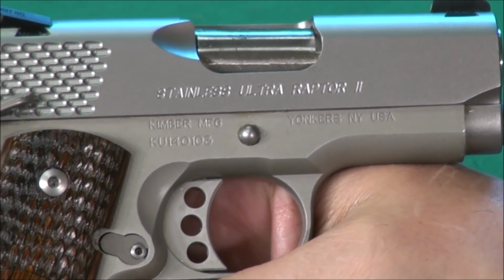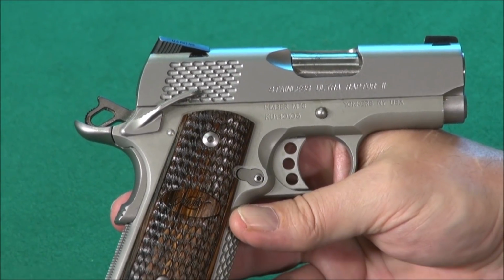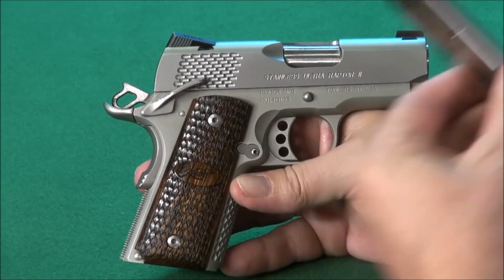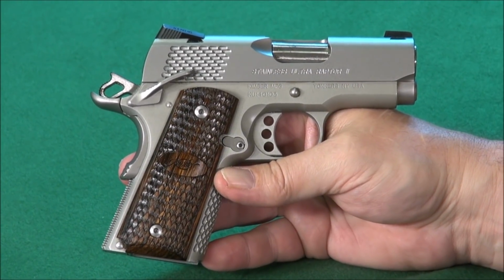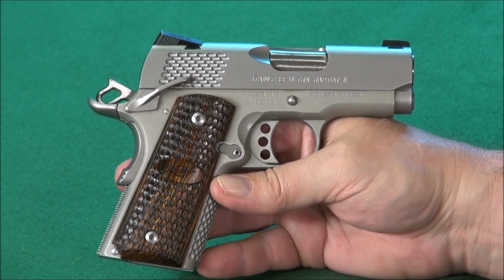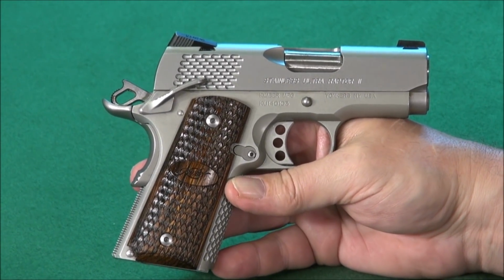First of all, it only weighs 1.5 pounds without ammo. We're going to talk about some cool ammo here in a second. The most powerful 45 ACP ammo made. And I'll show you a carry system that I like for it.